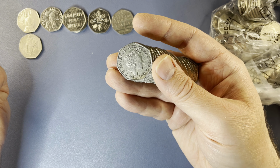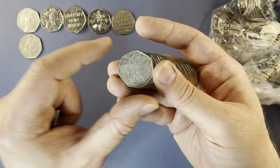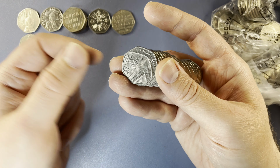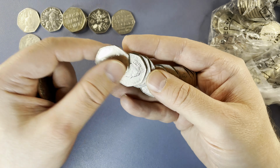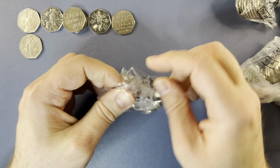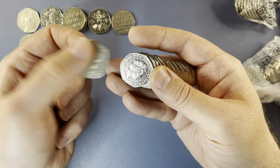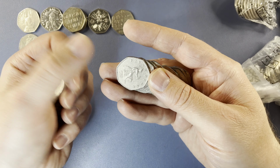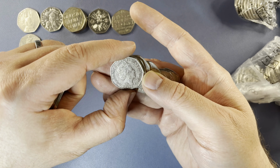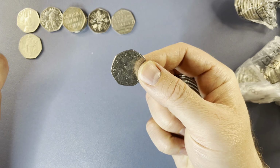This one's 2020 and it says 50 pence, so it'll be something. It'll either be Brexit or diversity. We have another diversity, this one considerably grubbier than the other two. So it's 2017, so it'd be something. Another Benjamin Bunny with no rotation error.